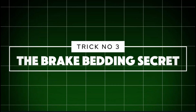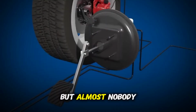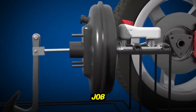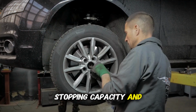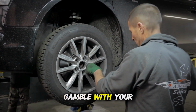Number 3 is the brake bedding secret. Every performance driver knows it, but almost nobody tells you when they hand back your keys after a brake job. New brake pads installed today are not ready to perform at their rated stopping capacity, and driving away assuming they are is a safety gamble with your life.